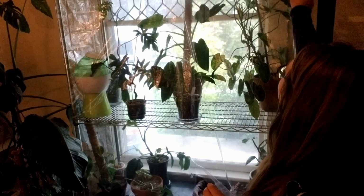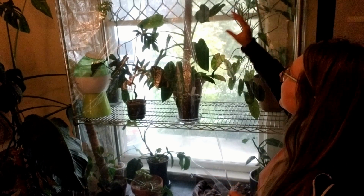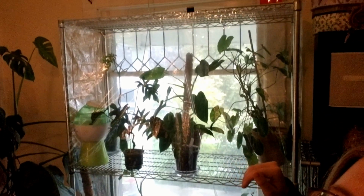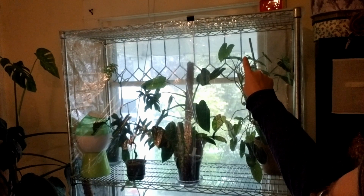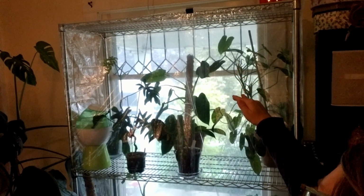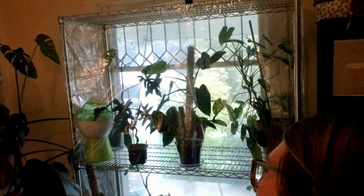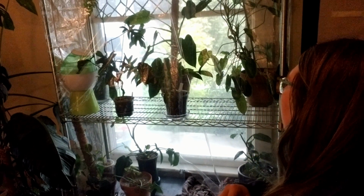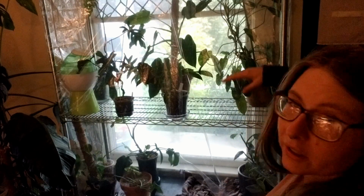I attached mine with some paper clips. You could barely even notice they're there, and it helped bring the level of the plastic up to that top bar there, just so it wasn't dangling down too far and letting all the humidity out. And you can see I have my humidifier up there. I'm putting in a lot of things that seem to really require a lot of humidity or are pretty tall.